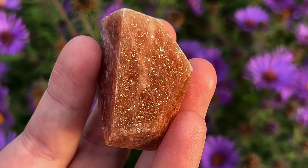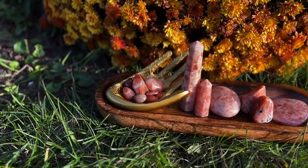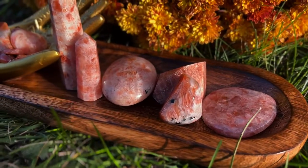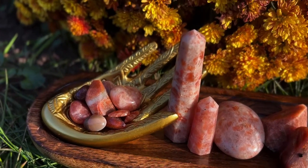This crystal is typically sort of a mottled orange, peach, and white stone, usually a white background with bright orange and peach flecks. In higher quality pieces, the stones will be mostly orange with lots of flashes of sparkling orange or iridescent rainbow flecks.